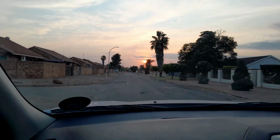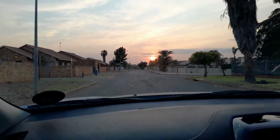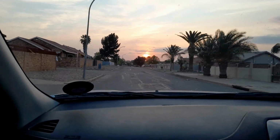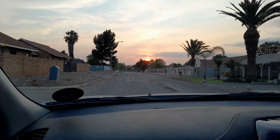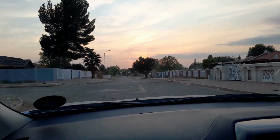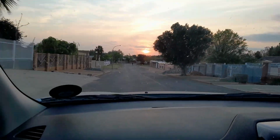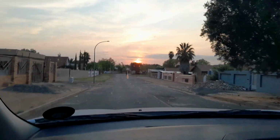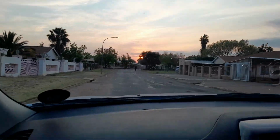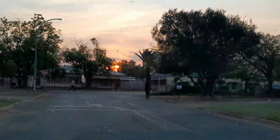Morning guys, it's Tuesday and it's a public holiday in South Africa. It's 6:20 in the morning and we are on our way back home from a lovely long weekend. Just look at the sunrise. The road wasn't so bumpy. Was not wet.